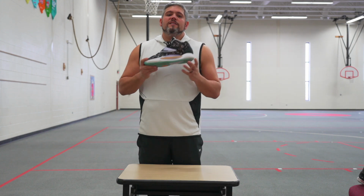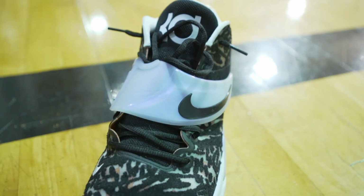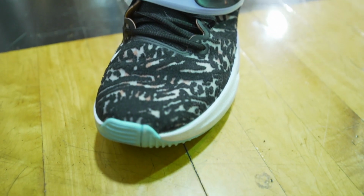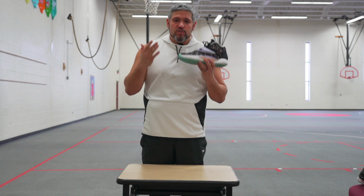Fit is where I think this ranks higher for so many people. This is wide foot friendly, molds to your foot, and I think no matter who you are, you're able to get a really good fit, and that goes a long way in just having a shoe you enjoy playing in.